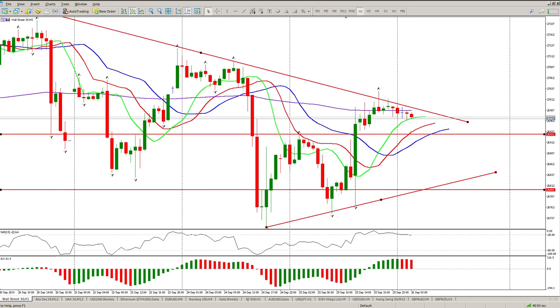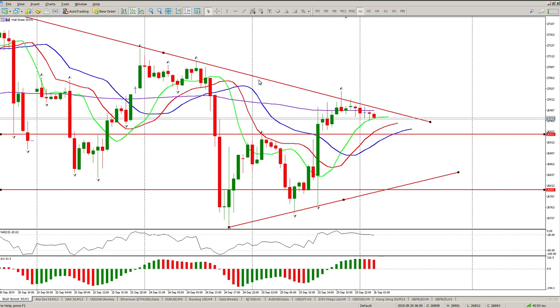Morning traders, and this is your Dow Jones day trade setup for today. So we do have a validated double bottom here. As expected yesterday, we did get a second move to the downside, but we didn't break through this area here.